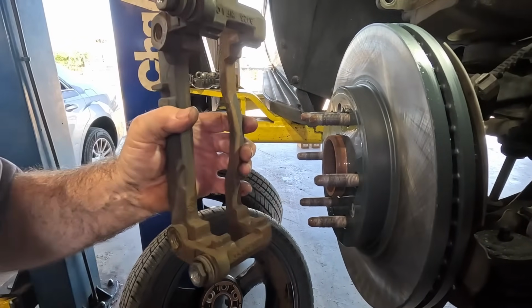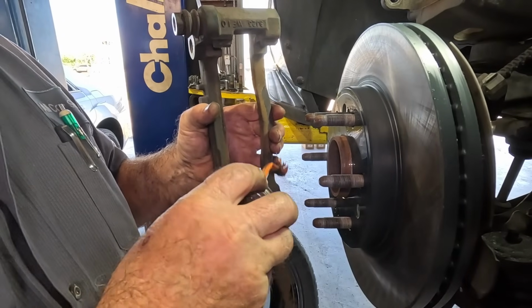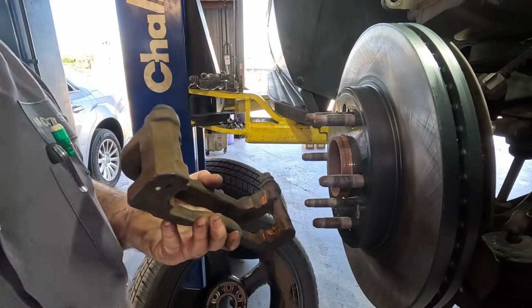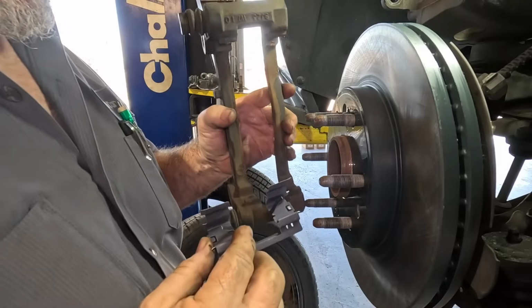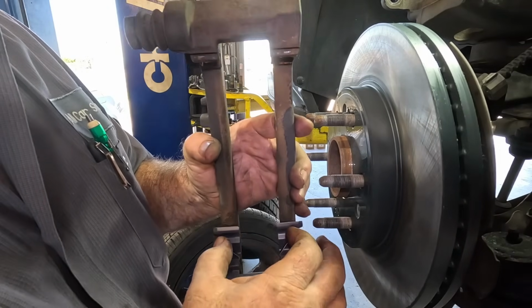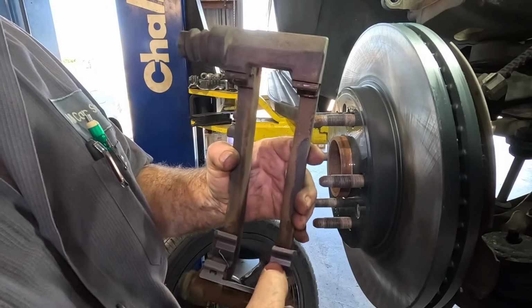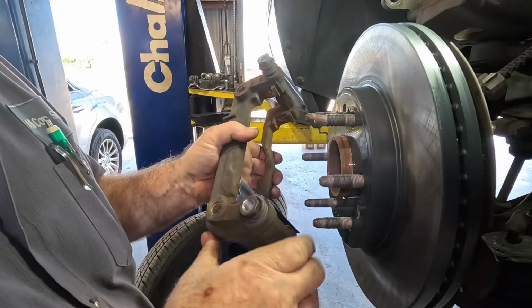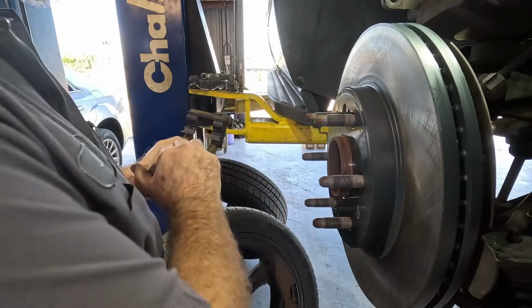Gonna do a little under lube. Get my clips. These I definitely like to replace, and the hardware is pretty good too, but it has the spring tension on the pads. Kind of assists the caliper releasing the brakes.